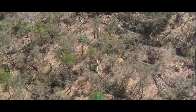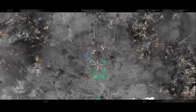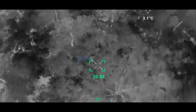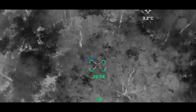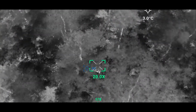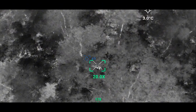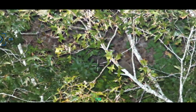The footage you're seeing here is the mess that we had in central Georgia after the hurricane came through. So the underbrush is very hard to maneuver, and as you'll see in this video, I found the buck and I had marked him, and I came back on this flight and I was trying to get a better position to see what kind of buck this was.